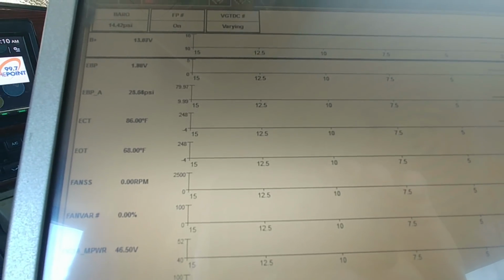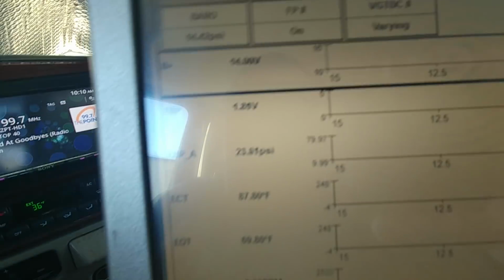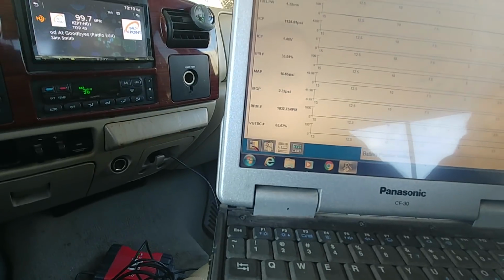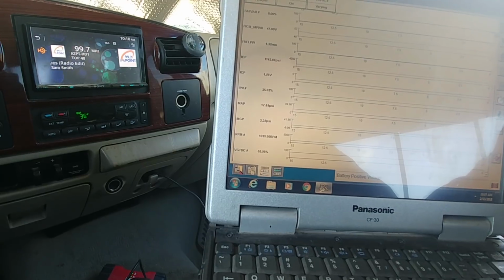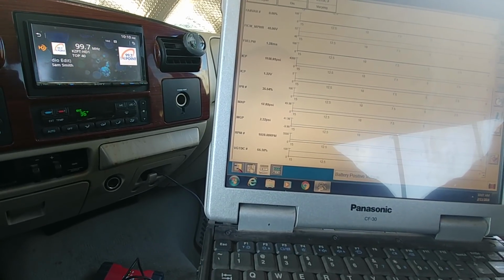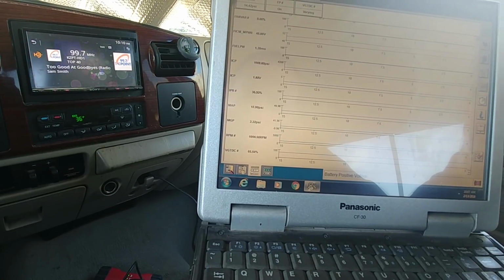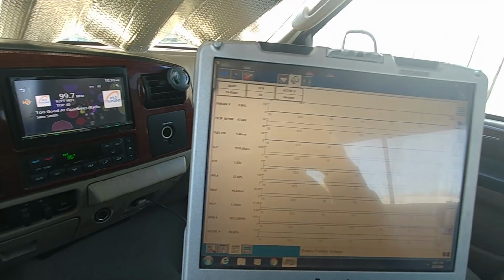It's warming up pretty good, so thermostat's probably all right. Battery's charging pretty good, 14. I don't like to boost it up yet because it's still cold. I like to let it just idle up and warm up on its own.